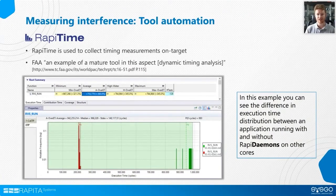Finally, we also have the RapiTime tool. You can measure interference directly, and in fact, our tools are able to gather performance counters, such as number of cache misses, etc. And that is one way of quantifying how much interference is happening. But the way that really matters is the effect on execution time, because that's what we're trying to prove, that our execution time is within certain bounds. So RapiTime is a tool for worst case execution time analysis. It works on target, and it's been specifically designed for safety critical embedded systems. It concentrates on the worst case timing behavior in contrast to other timing tools which only focus on the average case timing behavior.